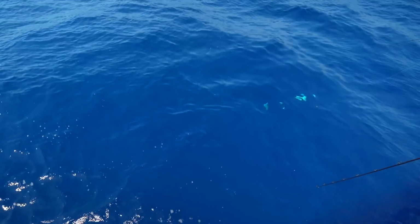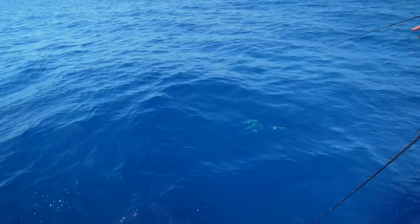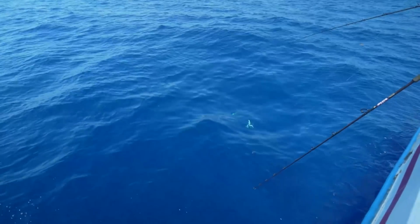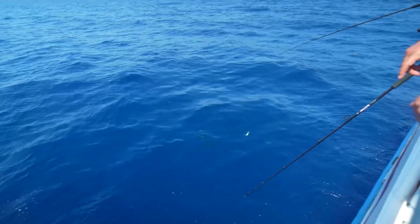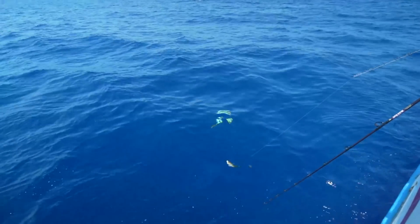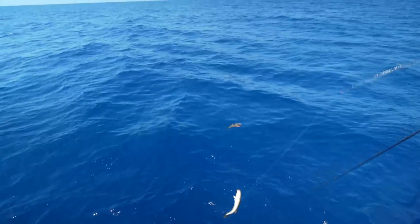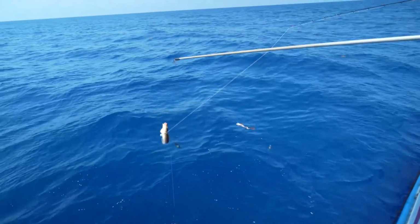Oh, it looks like a sand tile. No, it's too heavy for that. Oh, it's a mutton? It's a mutton? No way. Slack off over there. It's a mutton. Oh my gosh, I've never been happier. I finally, oh, see, I wasn't wrong. There's the sand tile, you see that? I finally got it. We got a mutton.